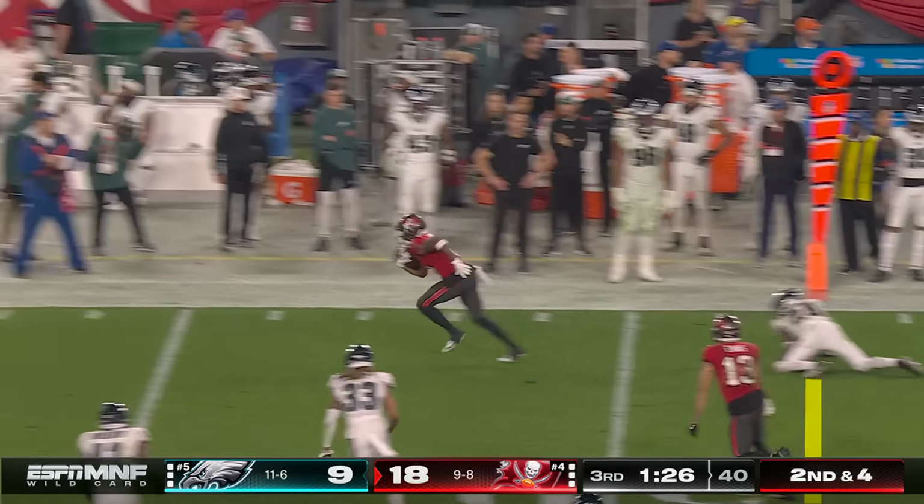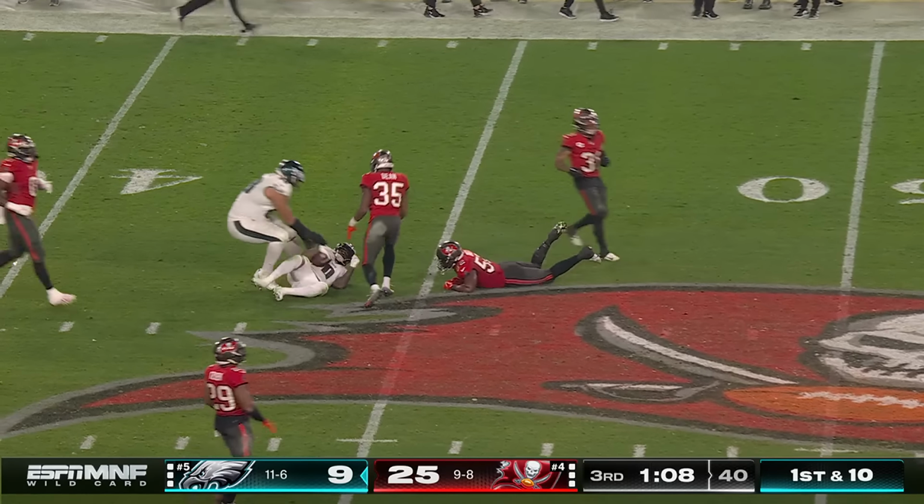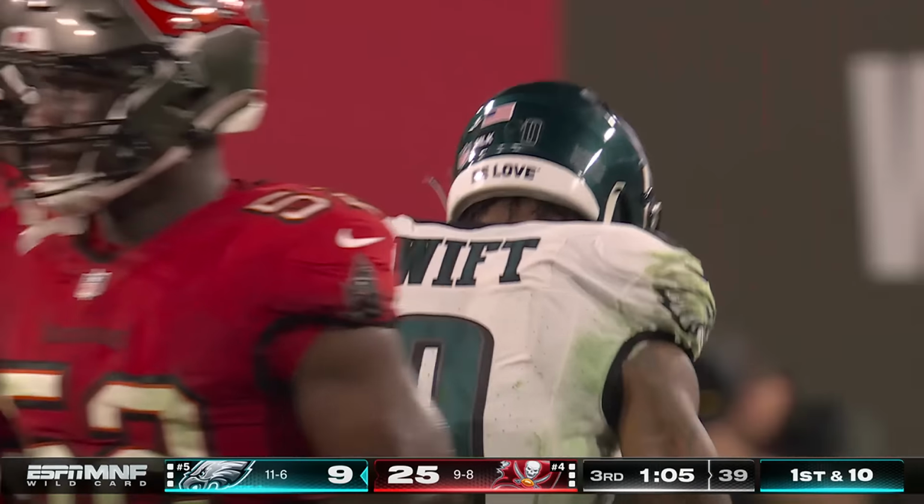2nd and 4. Here's another broken tackle. This is the rookie Trey Palmer, and he is gone. Touchdown, Buccaneers. Bradbury missed the tackle, and Trey Palmer did the rest. Still a 2-possession game. As Swift carries up the middle, and that's his best of the night. Able to cross the 40. Got a good block from Mailata.